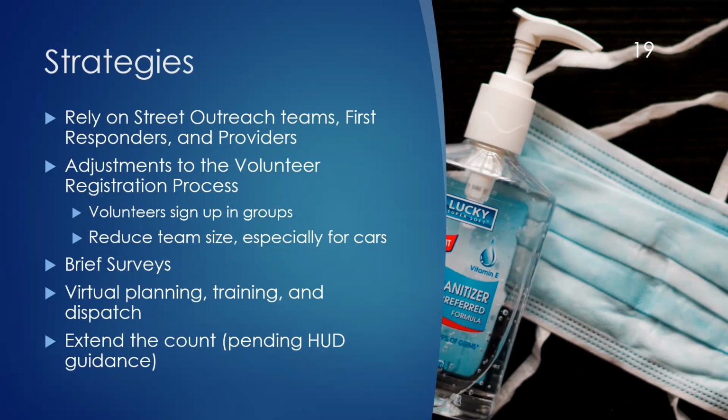Also, the strategies of what Matt was just talking about with the sampling and enumeration, and then also doing the bulk of your data collection ahead of time, spread out over time with smaller teams with street outreach data, would also be effective strategies when you're thinking about doing a count during COVID. And I think that just about covers that.